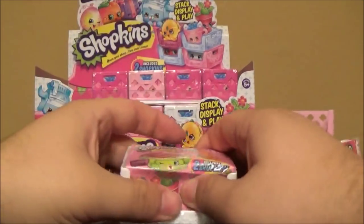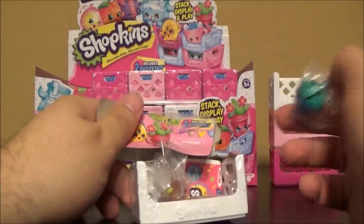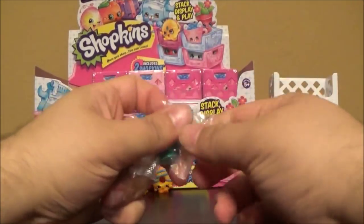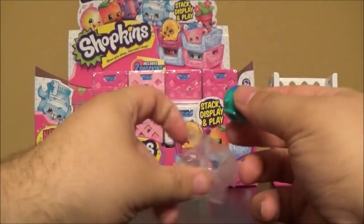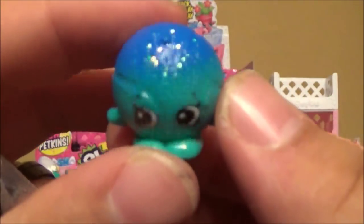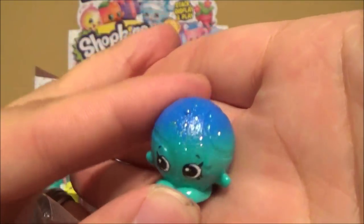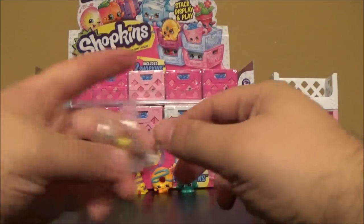Alright. Haven't seen any Ultra Rares yet. Oh, there's our first Ultra Rare. I spoke too soon. Slid that right off the table there. Got Dennis Ball in blue. Opened up a few of this one in our first video. I love the glitter like season one. I'll say it all day long. I'm glad they went back to it. So good ultra rare right there.